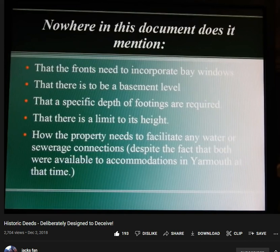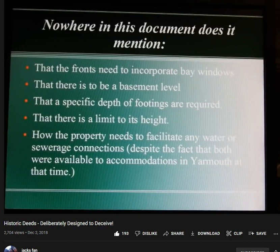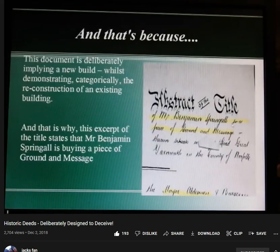It doesn't say that the property needs to facilitate any water or sewage connections, despite the fact that both of those were available to accommodations in Yarmouth at that time. And I have looked at this particular building that's associated with the deeds, and I can see that sewage connections were incorporated into the building, but you would think that that would be one of the main things that needs to be mentioned in the original documents. So as I said, this document is deliberately implying a new build whilst demonstrating categorically the reconstruction of an existing building.